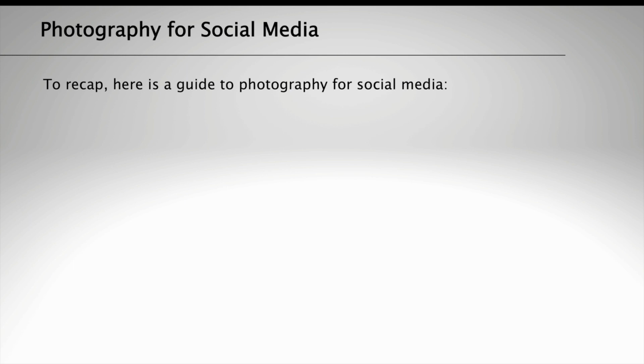So to recap, here's the guide to photography for social media. First, use high quality cameras. The quality of your photos will make a big impact on how your pub is perceived, so it's worth investing in a latest phone with a good camera. Don't forget to clean your lens.